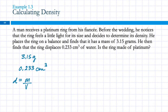Well, do we know the mass? Yeah. It says he put it on a balance and he found it was 3.15 grams. Now, does it say the volume is anywhere? It gives the volume, but it doesn't specifically say, oh, this is the volume. It's talking about displacing water. So a ring is not like a cube where you can measure the length, the width, and the height, and then just very simply calculate. Especially if the ring has a curved surface, it's hard to do a calculation.